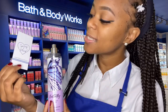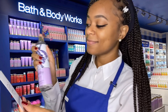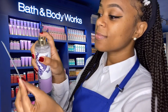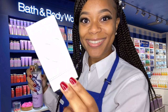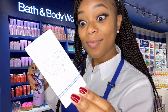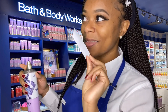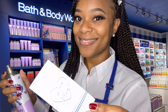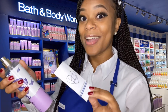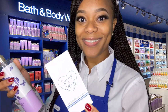Let me get you one of these spray cards that we use. Spray and play. That's what it says on here. Can you smell it? It smells good, right? I definitely smell the iris and the vanilla. Yes, the iris petals. It's so good. And the raspberry nectar. Yeah.